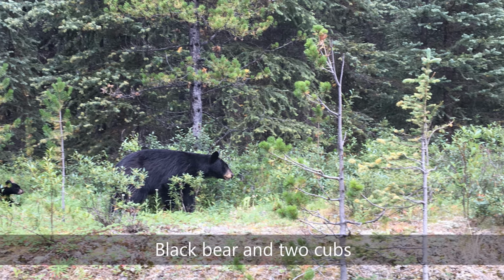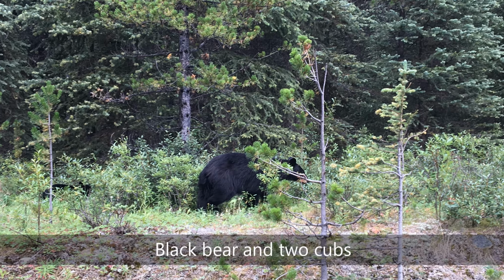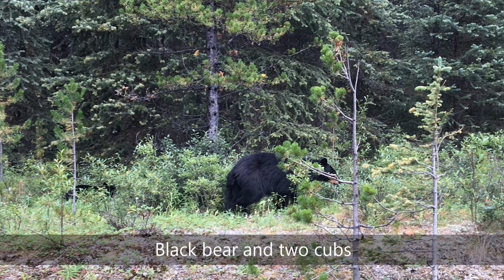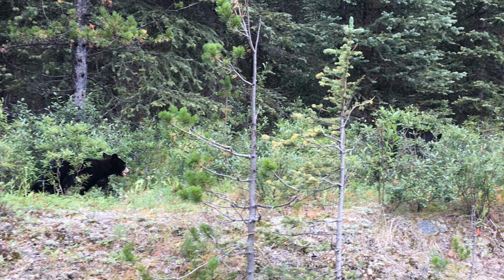On the drive back to the campground, we spotted a mama black bear and her two cubs finding their lunch alongside the road. We marked that down as our second bear sighting of this trip, both from the safety of a car. Little did we know what we'd see down the road, but more about that in a little bit.